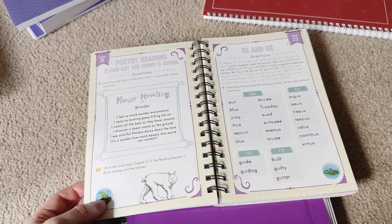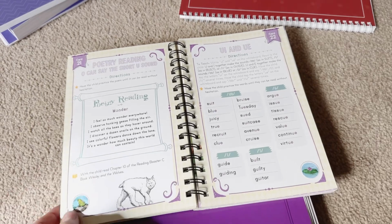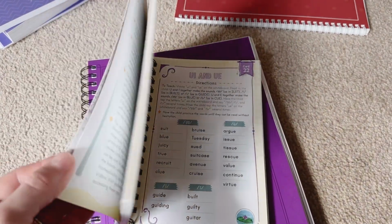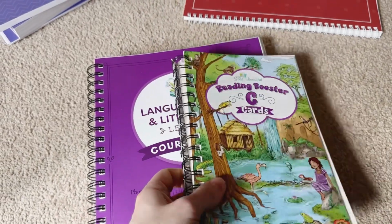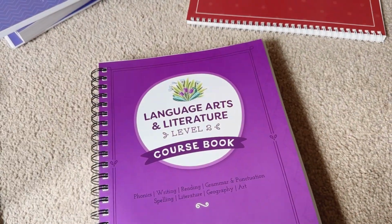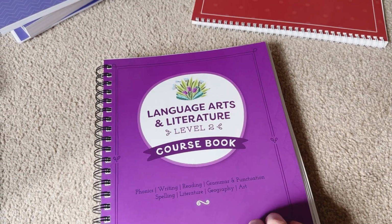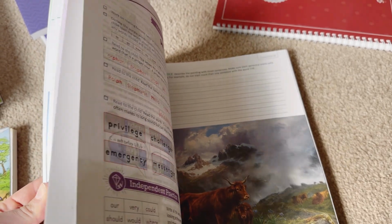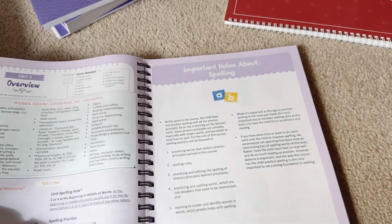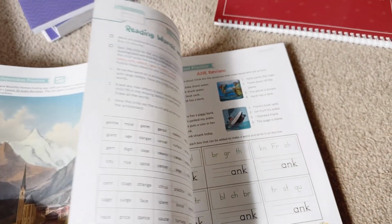You may have heard me mention before in previous videos that we did the level 2 not this school year but last year with my eldest daughter, and she finished the level 2 and then they redid the level 2. We were going to move on to the level 3 for this school year that we're just coming to the end of, but we found out that they had redone the level 2 and were going to remake the level 3. So instead of using the old version of level 3, we decided to redo level 2 in its new edition and wait for the new release of the updated level 3.